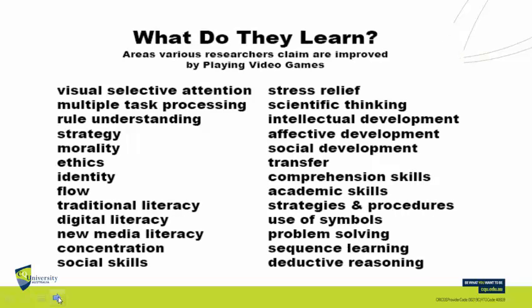What do they learn? Well, here's a long list of things that they learn. Deductive reasoning, the use of symbols. You've got your traditional scientific thinking covered. You've got it all covered there. Plus multitask processing, rule understanding, strategy, morality.